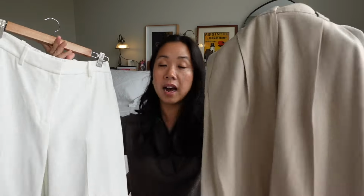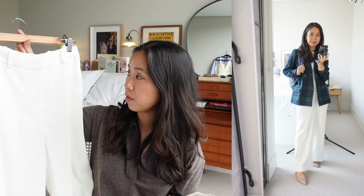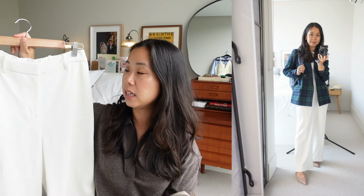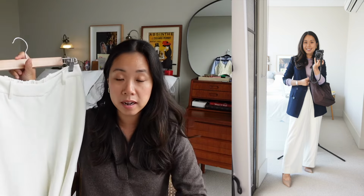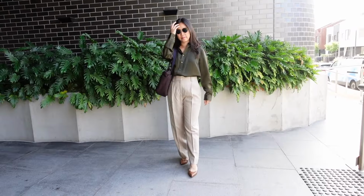The next workwear staple that I wanted to highlight is a pair of lightweight tailored trousers, because you can't go past a pair of tailored trousers for the office, but particularly for the summer, I've been really enjoying wearing ones that are lighter and more summer friendly. So this is a pair of white wide leg trousers that I've got from the Fold that have really made my looks a lot crisper and a lot more summer oriented. And I've also got a linen mix pair also from the Fold.